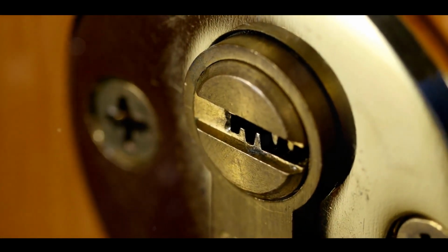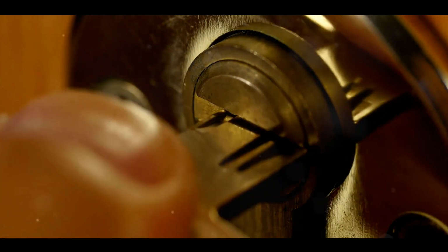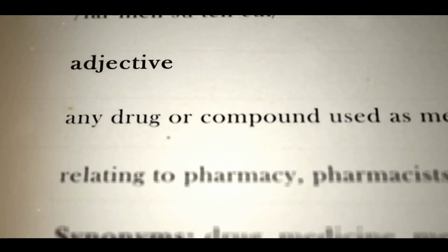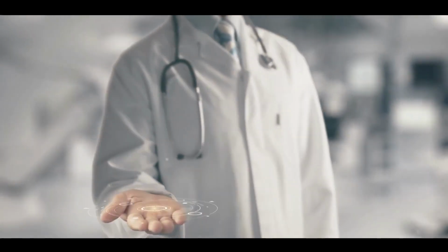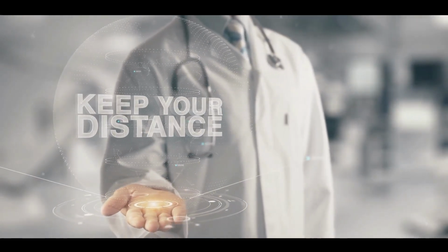So what happens when the key turns the lock? The drug binds to the receptor, triggering a series of biochemical events. This cascade of events ultimately leads to the drug's therapeutic effect. This could be anything from relieving pain, to lowering blood pressure, to fighting off an infection.